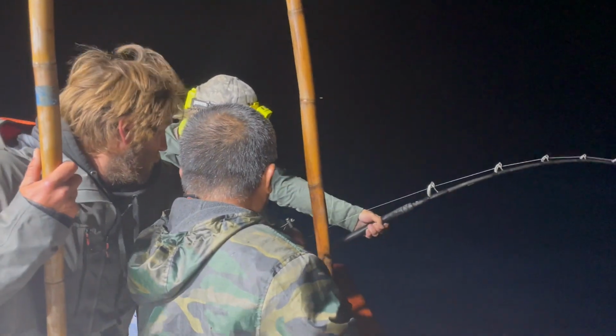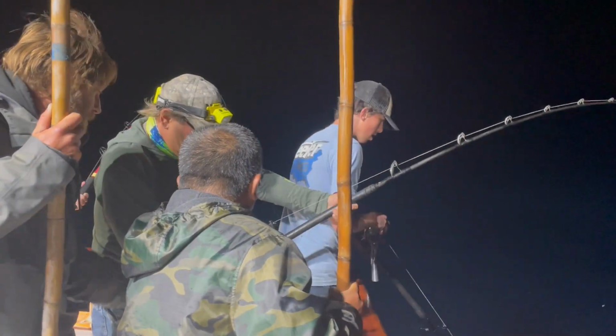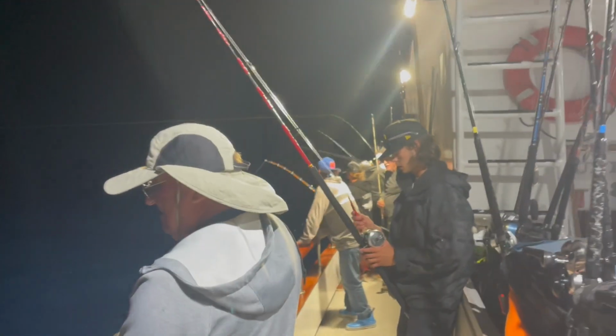It was all nice sized fish. This was all like 80 to 100 pound fish. The small ones were maybe 60. So was it easy to get a bite? Were people getting bit every cast or what?